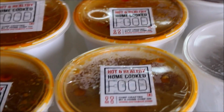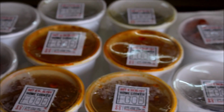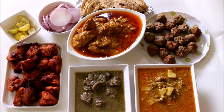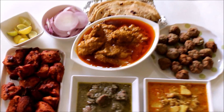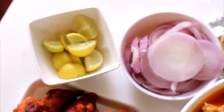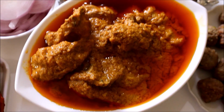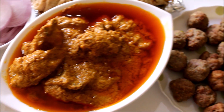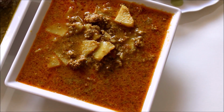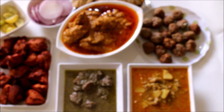The specialty about this company is that all these meals are curated and created by home chefs. It's not from restaurants. It's all purely cooked at home and served to your doorstep or to your office once you pre-order it. I really like this concept, and I happened to order a large batch of food for my family. I'm going to show you how I ordered this.